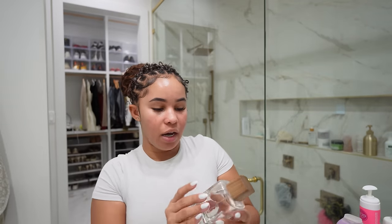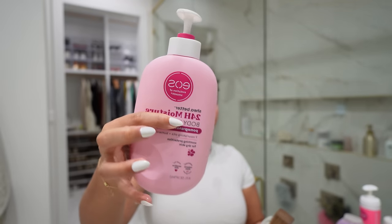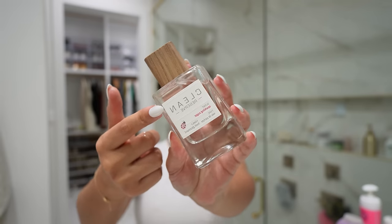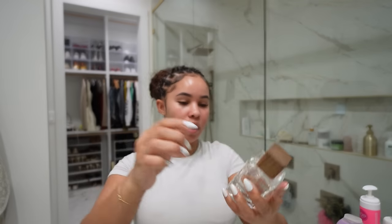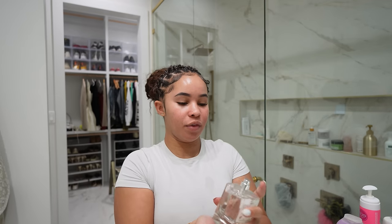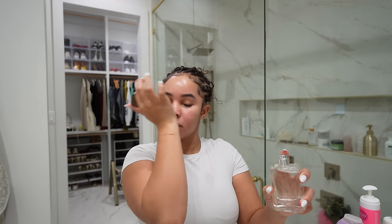And then for my body lotion, I'm gonna be using the Pomegranate and Raspberry EOS. This is very fragrant. It smells really good, real delicious, real sweet. And then I'm gonna pair it with this perfume from Clean Reserve, and it's Sparkling Sugar. It's just a very, very sweet, feminine, florally smell.